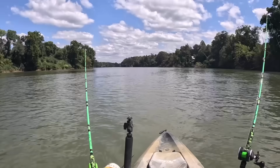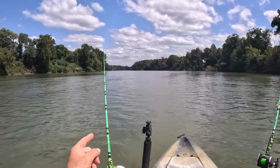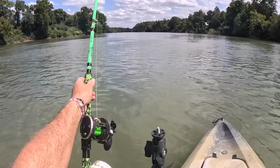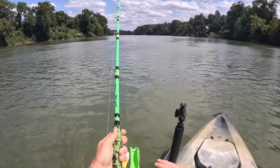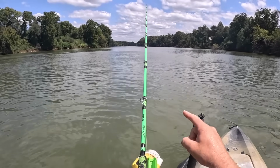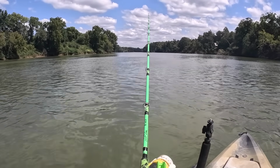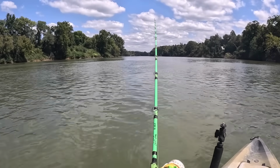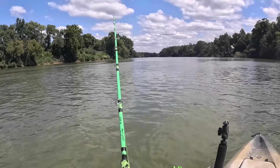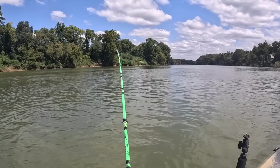There we go. Wait a second. That looked like, oh yeah, that's a bite. Something's biting. We're gonna let him eat it. Dude, that line's swimming. Ah, this is a gar. That line is taken off. I mean, it is swimming upriver. Oh, it's going so fast.